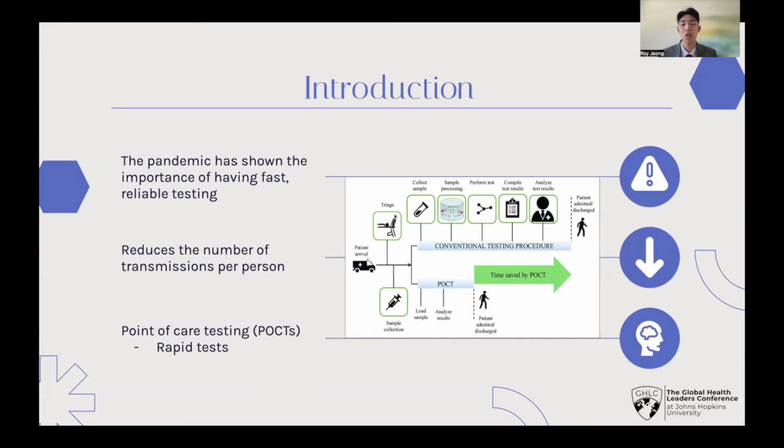And these are, in essence, what point-of-care testing or POCTs are. They are tests that can be conducted at or near the site of patient care. So that could be in the doctor's office or at your house. And they have to return results within 30 minutes. So for COVID tests, those are generally within around 15 minutes, which puts them under the category of point-of-care testing.